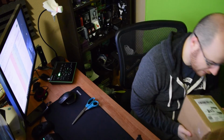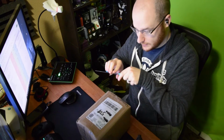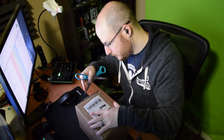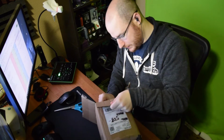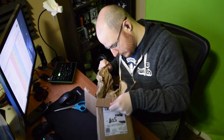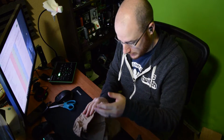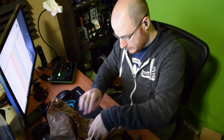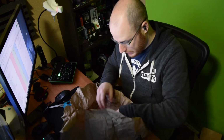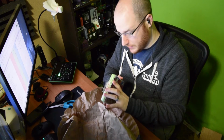Box number 2. I think I know what this is too. Guys can see all right. Cool. Lots of paper. I think I got to be careful with this, if it's what I think it is. All right. So I think I know what this is. I'm going to be really careful with the paper. I hope that they were careful when they were boxing it. Yeah. It's exactly what I thought it was.